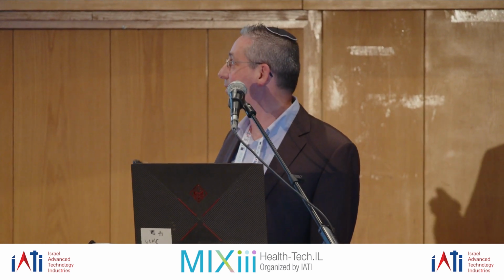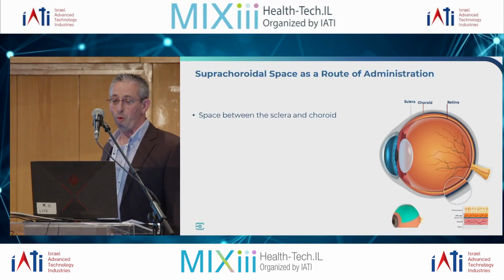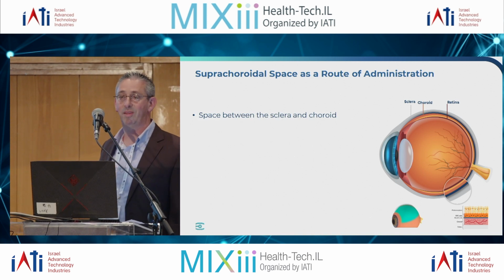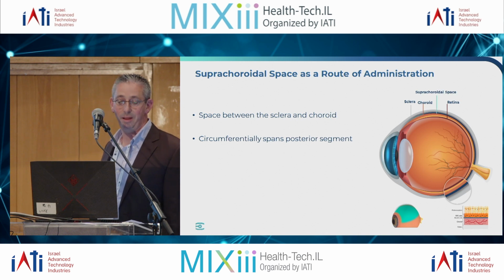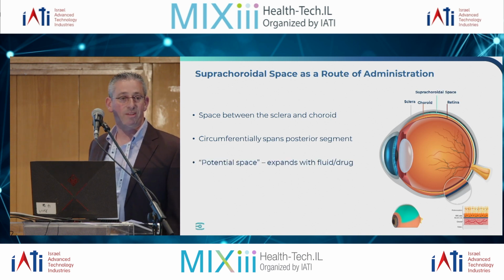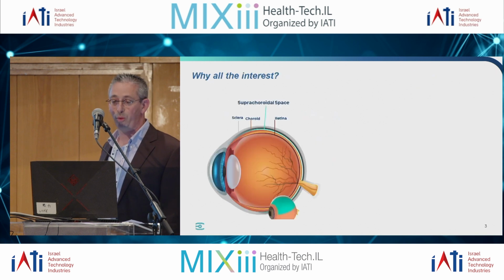So what is the suprachoroidal space, and why has this become a hot topic in retina? I'm pretty sure at the OIS three years ago, the word wasn't even mentioned, and now this is the second time you're hearing it today. The suprachoroidal space, as some of you may know, especially if you've focused on retina, is the space between the sclera and the choroid, including the extravascular space of the choroid itself, and circumferentially spans the posterior segment of the eye. It's often referred to as a potential space because it only expands when fluid or drug are put into it.